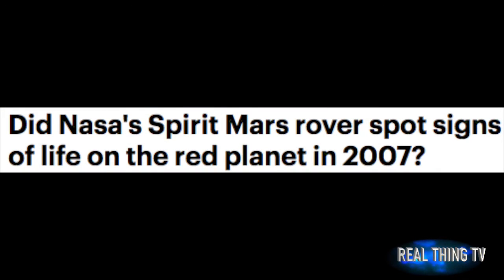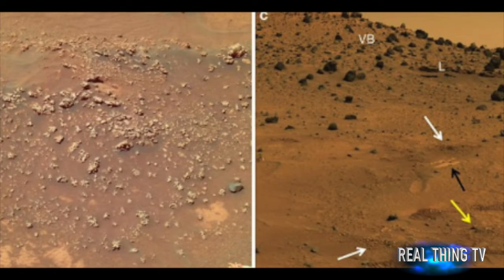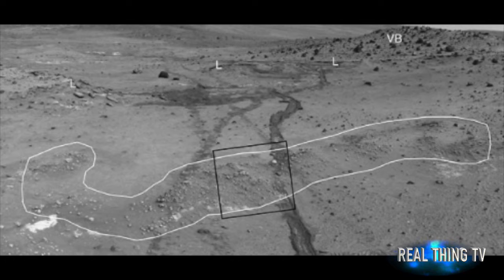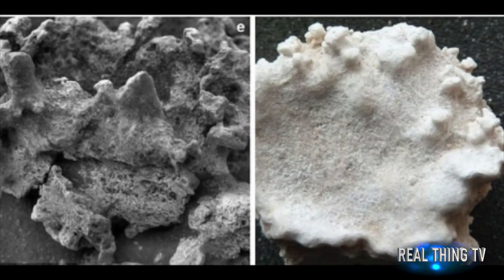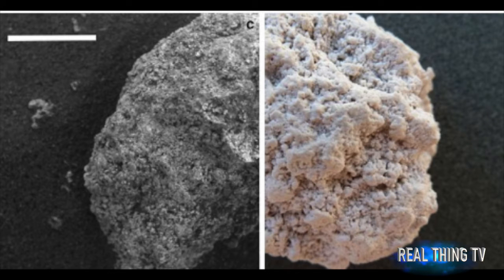Did NASA's Spirit Mars rover spot signs of life on the red planet in 2007? Researchers say mysterious deposits closely resemble those found at hot springs on Earth. NASA's Spirit rover found silica deposits at a Mars feature called Home Plate. Now, researchers have compared them with deposits from Chile's El Tatio. They found that the Mars samples have similar finger-like structures. Researchers say this site may be a good place to look for biosignatures.